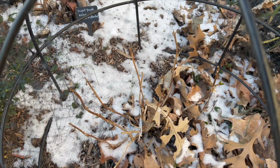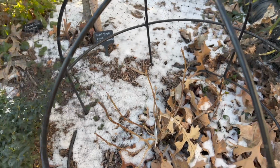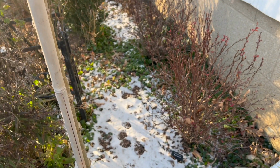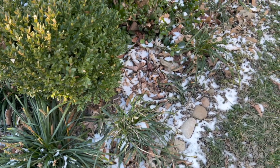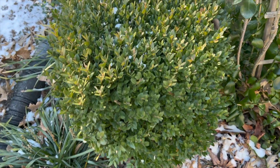The branches are black. I guess they turn black in the summer, maybe. I haven't seen that yet. That's a new plant that I got last year. And then over here I have a row of barberry bushes. All right, so I'm gonna go ahead and show you what's on this side of the house. I think that's a winter gem boxwood.